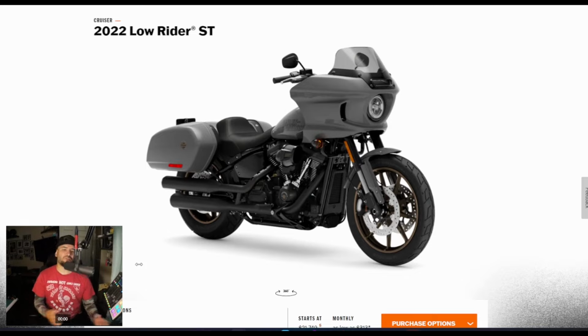So the frame, huge improvement. The suspension, only because, like I said, you have more options, more upgrades you could benefit from. So those are some of the cons of the Lowrider ST. You don't really have those benefits of a true bagger.